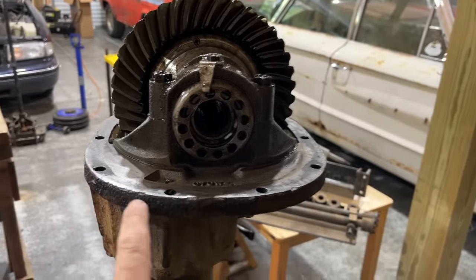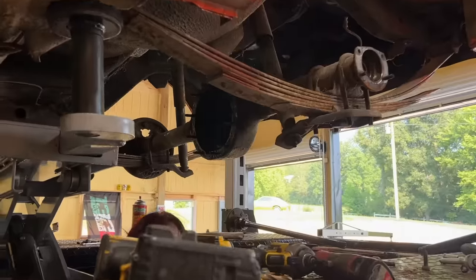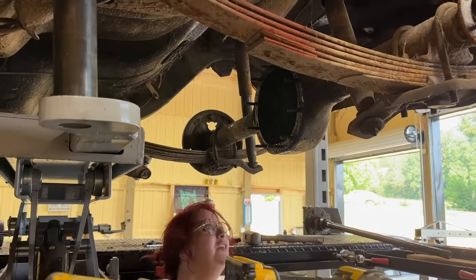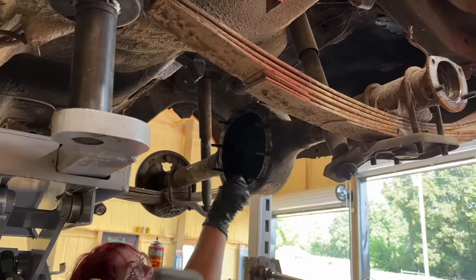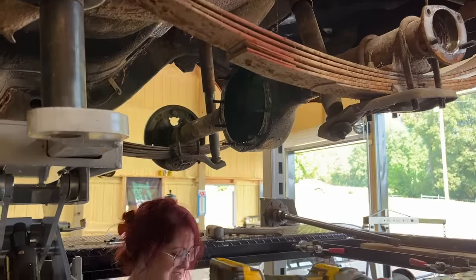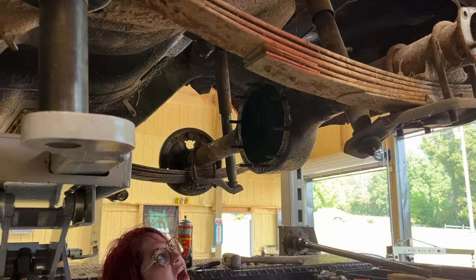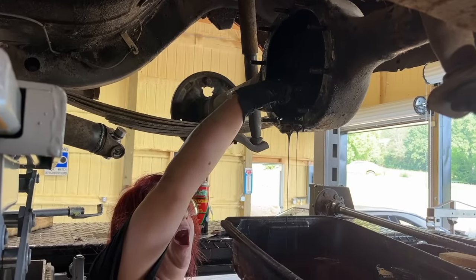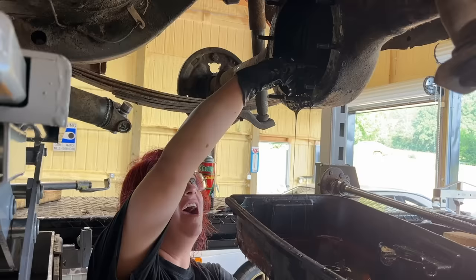Got my gasket surface cleaned up, even filed down where I beat it up with the chisel, trying to get off. You clean your rear end over here? I'm trying to, but it's nasty. Your rear end's nasty? I keep scraping down here and it comes out on me. Yeah, usually you gotta reach in there and push that gear oil out because it'll just keep doing that. Ooh, nasty. That's what happens. It stays on the other side of the lip and then weeps out on you.